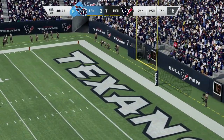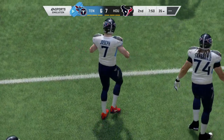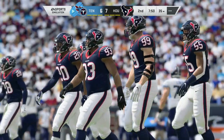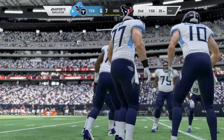The kick by Joseph is good. And they'll get it back within a point at 7-6. No problems in the field goal department so far. He's 2 for 2. Pretty reliable here in this game, isn't he? And to me, that bodes well for them. If they need him late in the game, his confidence should be sky high.